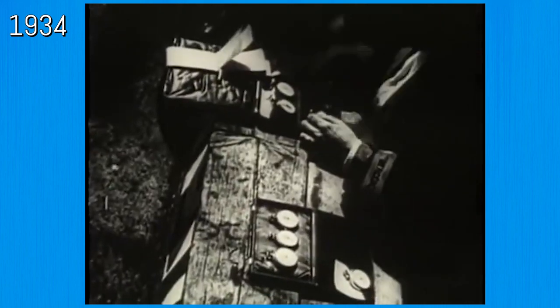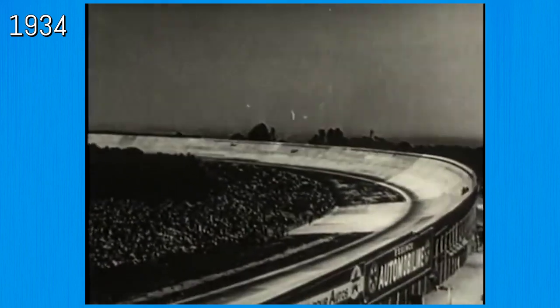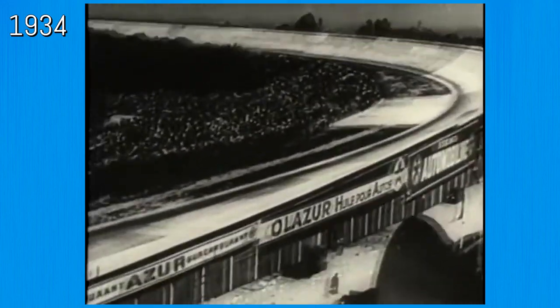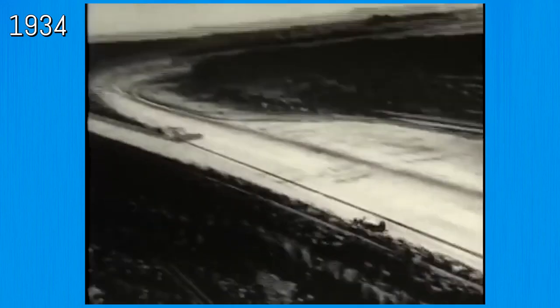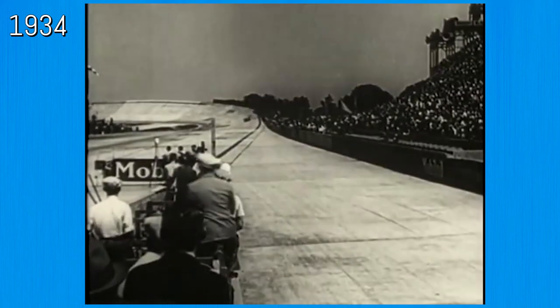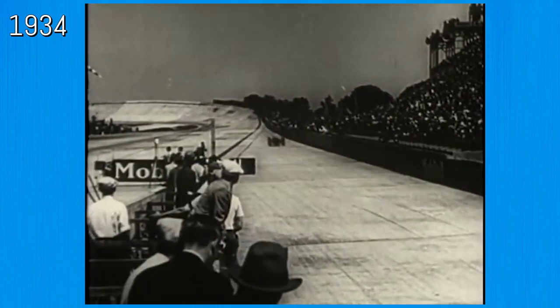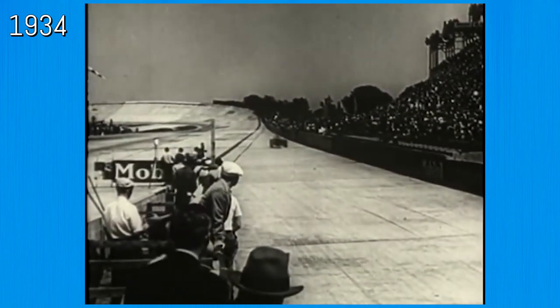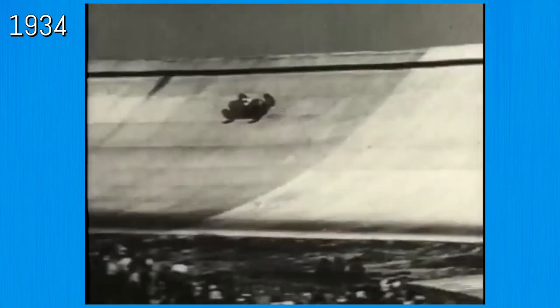In 1935, not even a virtuoso performance from Tazio Nuvolari could prevent the inevitable. And when his aging Alfa eventually retired, the door was left open for Rudolf Caracciola to lead home a Mercedes procession. It was the beginning of the end for Montlhéry as a Grand Prix venue.